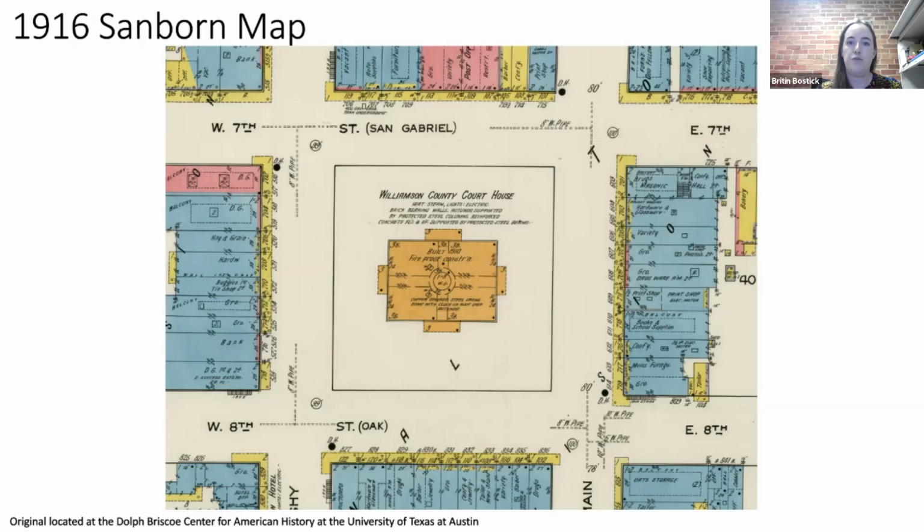And so fireproof buildings became very popular in terms of providing some security, especially for a courthouse. You have important legal documents there. You have important legal proceedings there. You're holding prisoners there. And so that was really critical for them to be able to demonstrate that they had a fireproof building. And that's why you see it in orange.